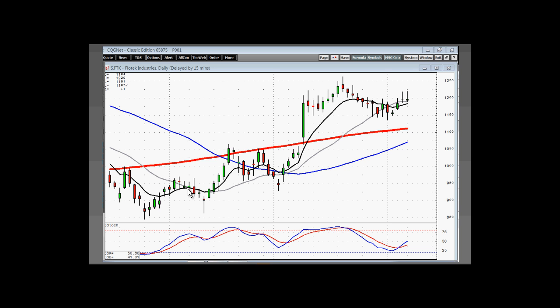Doesn't doji usually mean reversal? Yes, if it's in the overbought or oversold condition. Managing a doji gap up trade, all right, we'll get to that. Doji means indecision. Watch for the next day. Yes. And the rule of the doji is the price is usually going to move in the direction of how they open it after the doji.